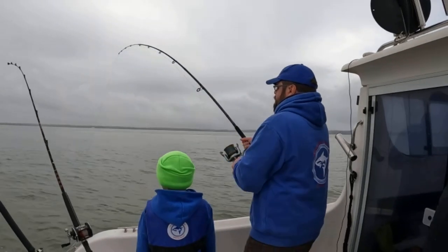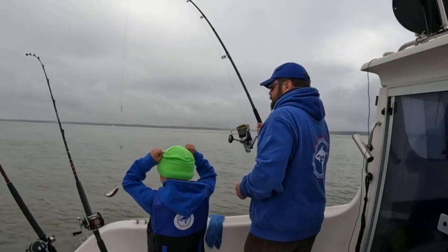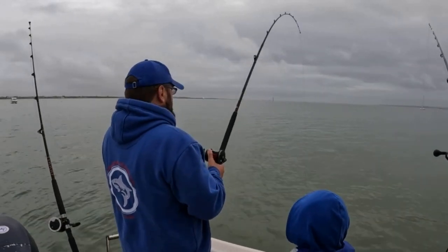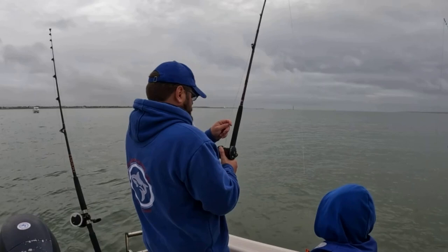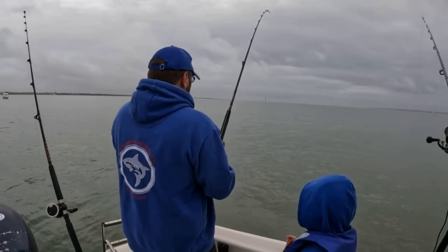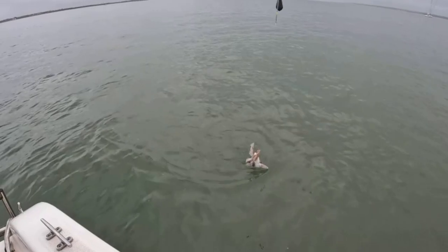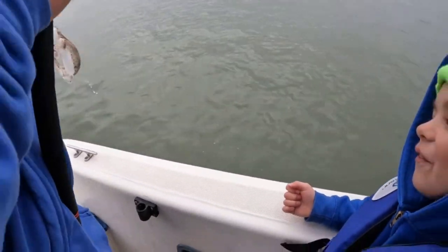Two dogfish? Yes. He didn't like the dogfish. Funny enough, we got whiting. A small one, literally. On the one hook, one just ran away. I don't know if you see it. My god. Alright, enough is enough. I think they were fighting over the bait.